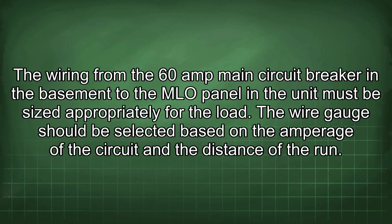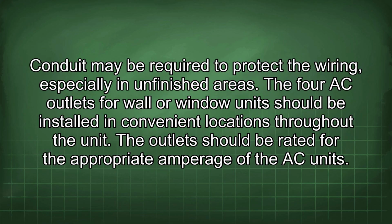The wiring from the 60-amp main circuit breaker in the basement to the MLO panel in the unit must be sized appropriately for the load. The wire gauge should be selected based on the amperage of the circuit and the distance of the run. Conduit may be required to protect the wiring, especially in unfinished areas.